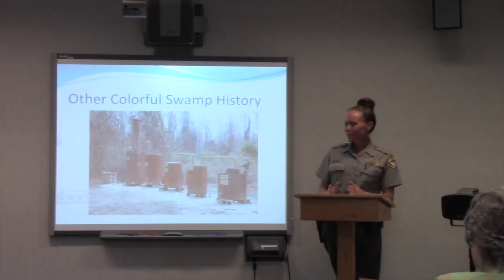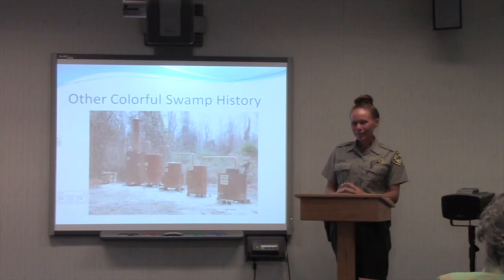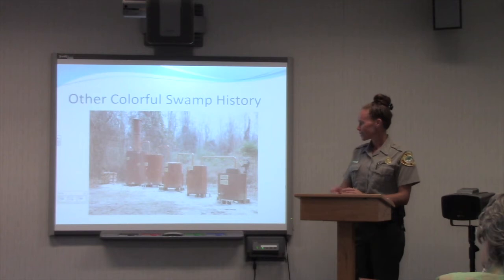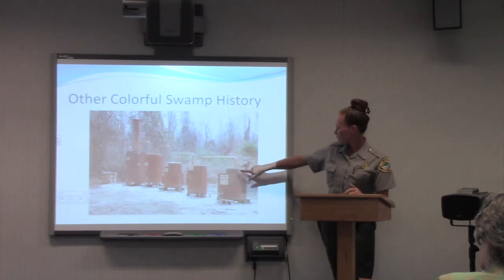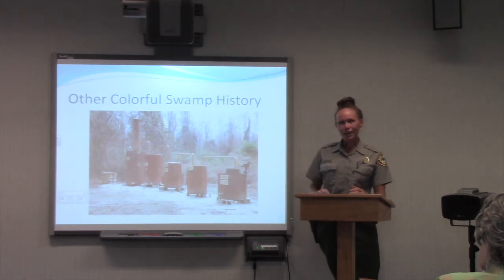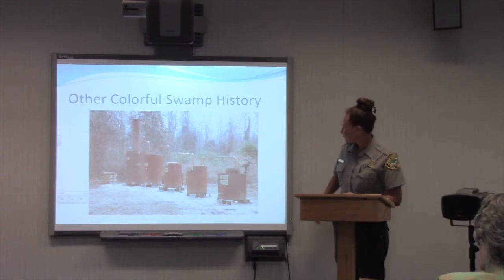So to the best of our knowledge, the stills along the Supplejack Trail date to maybe the 1960s. As far as I know, there are no stills hidden out there now, at least not that I've come across. So hopefully that is still the case. This one, like I said, is a replica, but the coil here on the end actually did come from a real still that was dismantled, and we were able to get that.